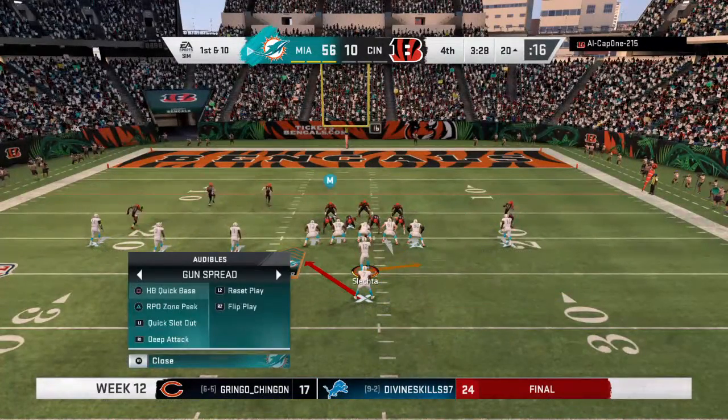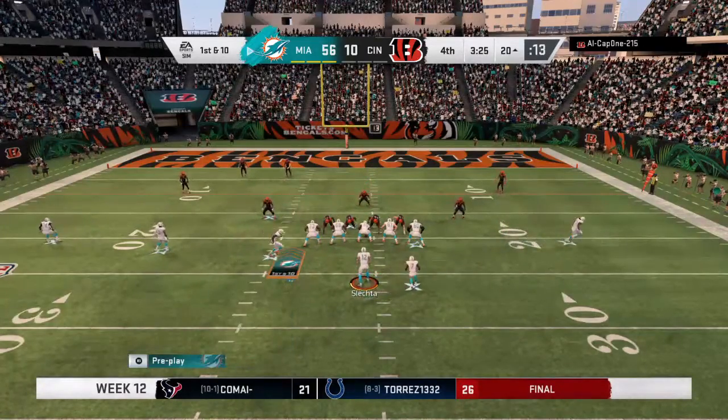Check, check, check, check. Switch, switch. You draw Corkers.